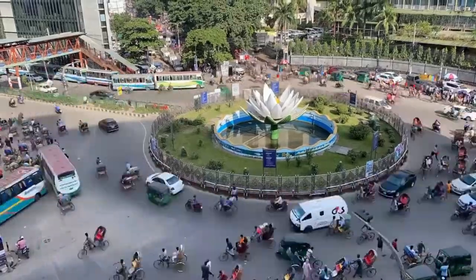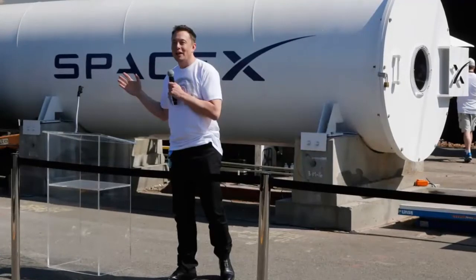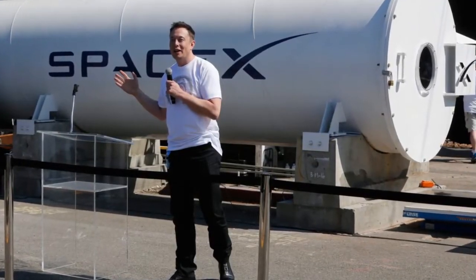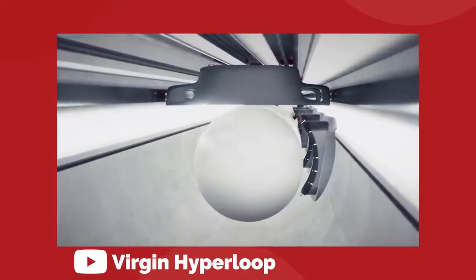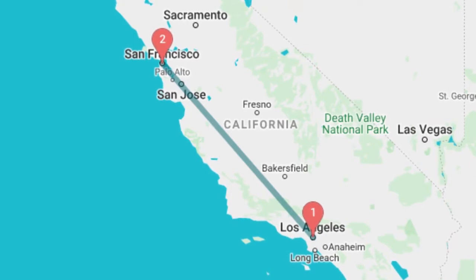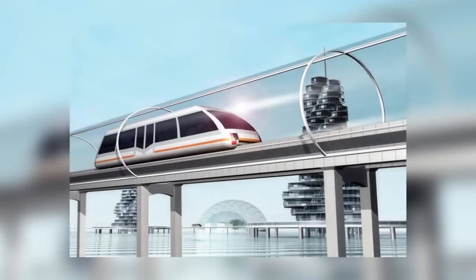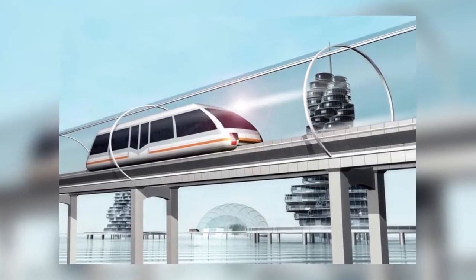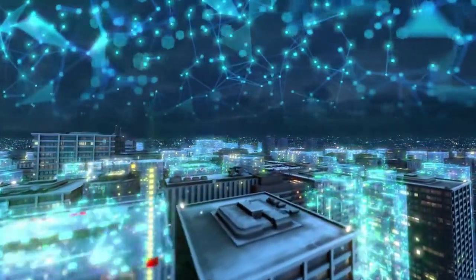In a world where we are constantly looking for ways to make travel faster and more efficient, Elon Musk has stepped up to the plate with his new Hyperloop concept. This revolutionary idea would create the fastest way in the world to travel from one destination to another. Imagine being able to travel from Los Angeles to San Francisco in just 30 minutes. While the Hyperloop is still in the early stages of development, it's exciting to think about what the future could hold. Keep an eye on this technology, it's sure to change the way we travel forever.